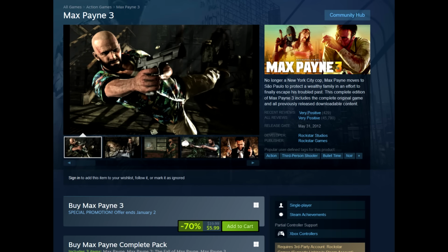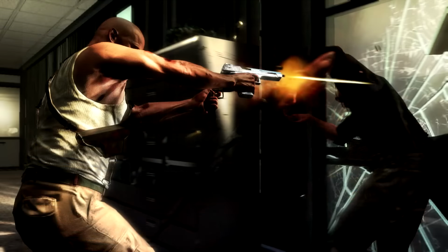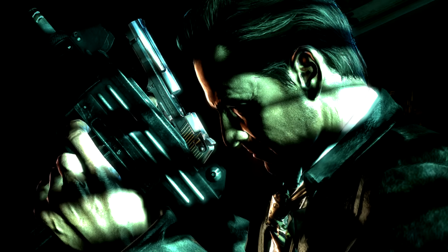Max Payne 3, 70% off for $5.99. Really good game, like the bullet time mechanics, and visually, this game was stunning back in 2012. Obviously doesn't have the visual prowess that it did back then, but it still looks quite good. I think for $6 is a great pickup. Definitely would recommend that, so definitely do check that out. But that is going to do it for me.